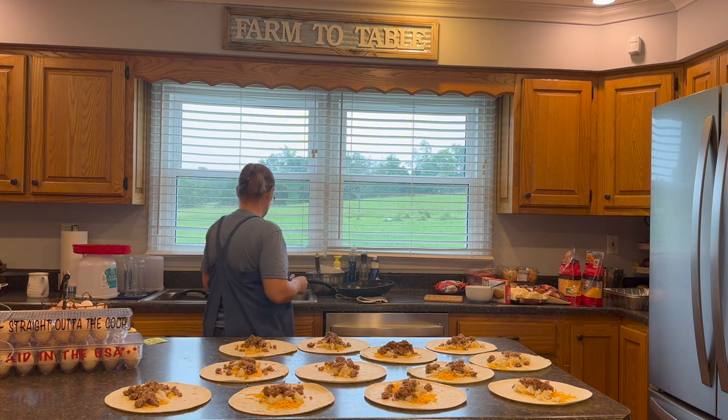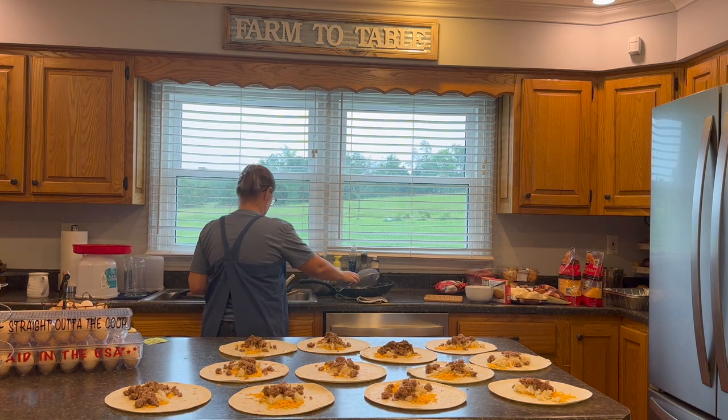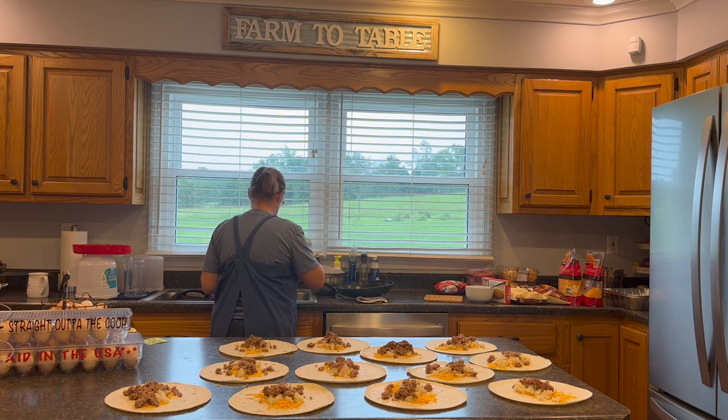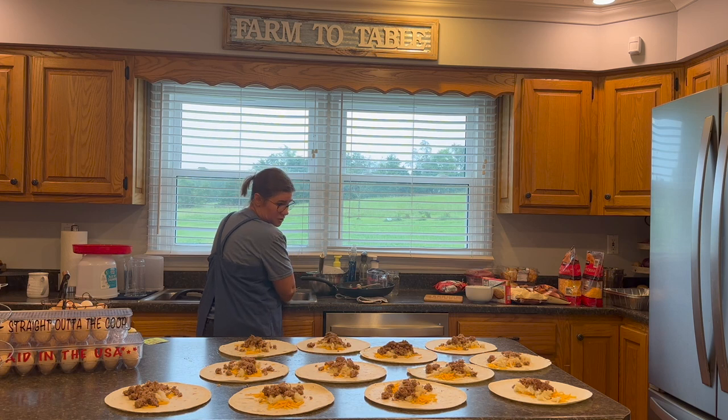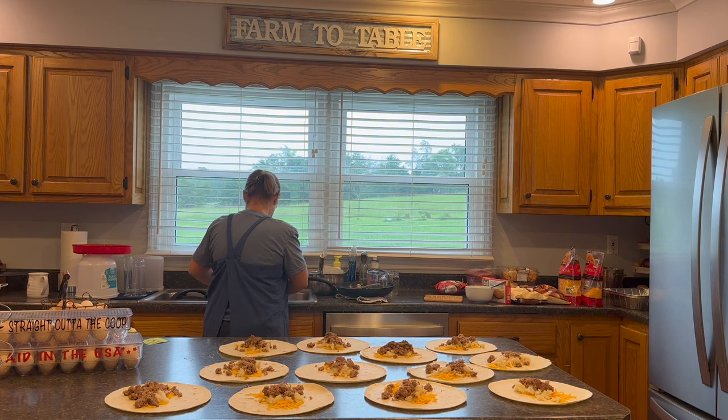Okay, I need to get the mixer washed out so that I can get started on the breakfast cookies now that the oven's free. Normally, I start a freezer cooking day with a clean dishwasher so I can add stuff as I go. But today, it just wasn't in the cards.